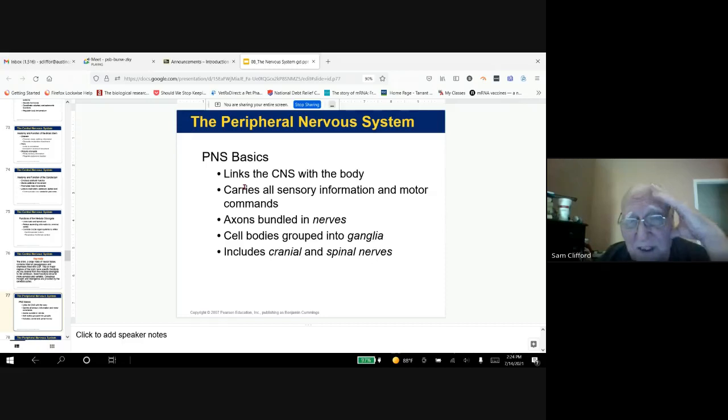any of the nervous system outside the central nervous system. So the peripheral nervous system sends information to the central nervous system and moves information from the central nervous system to the outside functions of the sensory system. So cell bodies that are grouped in your gut, for instance, those are where ganglion or cell bodies occur. So the peripheral nervous system, we'll find out, includes the cranial nerves and the spinal nerves.